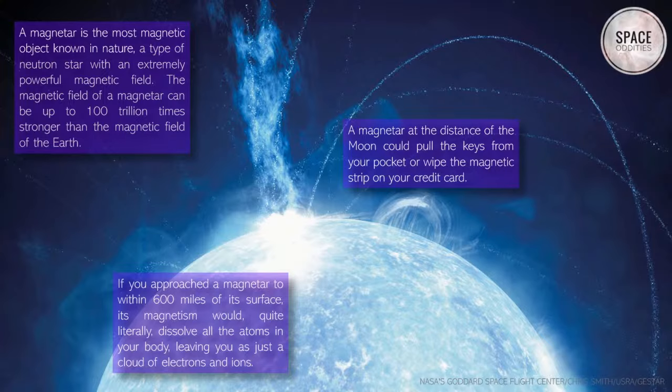A magnetar is the most magnetic object known in nature, a type of neutron star with an extremely powerful magnetic field. The magnetic field of a magnetar can be up to 100 trillion times stronger than the magnetic field of the Earth. A magnetar at the distance of the moon could pull the keys from your pocket or wipe the magnetic strip on your credit card. If you approached a magnetar to within 600 miles of its surface, its magnetism would, quite literally, dissolve all the atoms in your body, leaving you as just a cloud of electrons and ions.